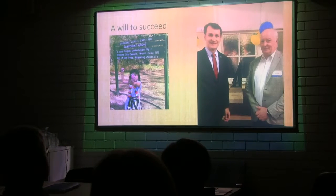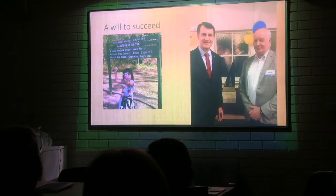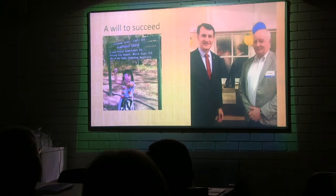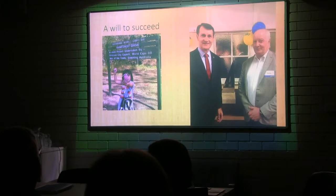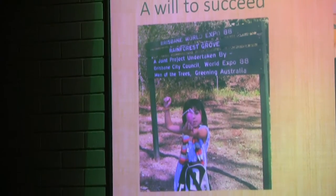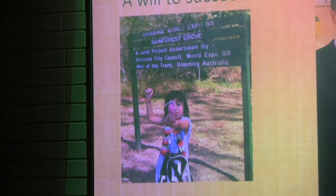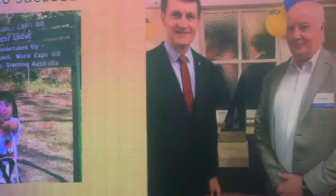On the left there, this is the only piece of World Expo that is still exactly in its same location, doing exactly the same function that it was doing during World Expo 88, and it hasn't moved one iota, except grow greener. And that has actually been restored for the 30th anniversary, and I think I put a photo in of that. And there's the Lord Mayor and I.